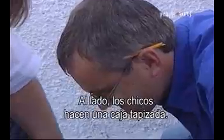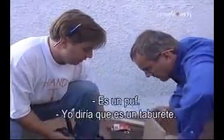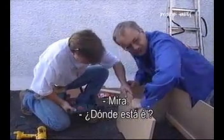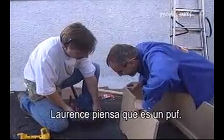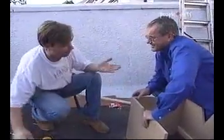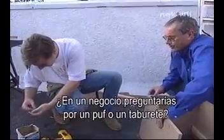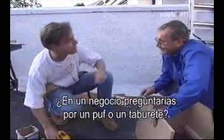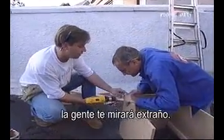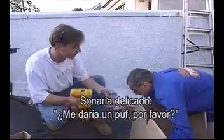Next door, the boys are making an upholstered box. Is this a puff or a puppy? Well, I describe it as a puffy. I say it's a puppy. Lawrence thinks it's a puff. You're going to walk into a shop and ask for a puff or a puffy? If you walk down and you ask for a puffy, people are going to look at you funny. But it'd be all right to walk in and say, can I have a puff, please?